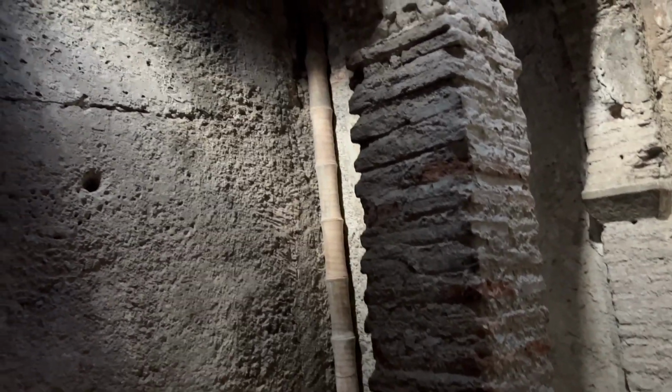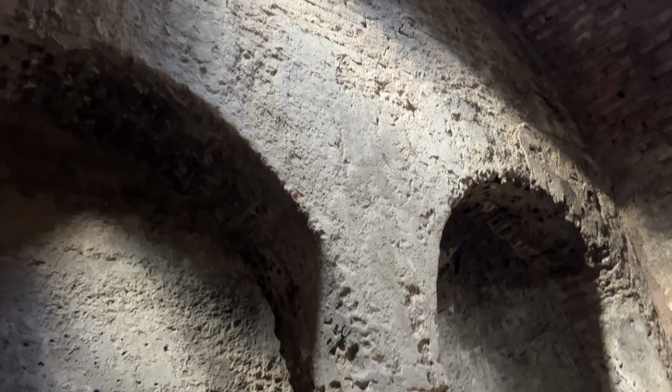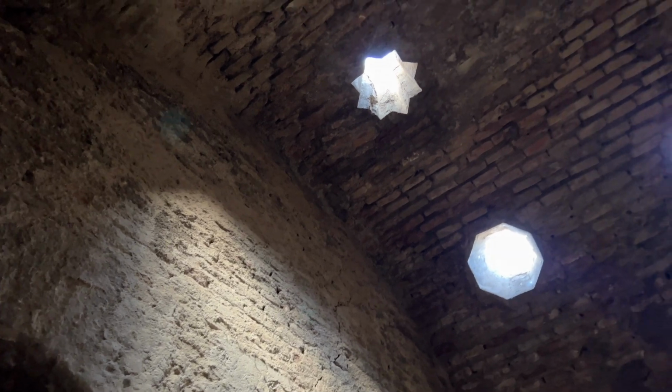El Bañuelo is one of the best preserved public Arab baths on the Iberian Peninsula. It is located on the banks of the Darro River and was used as a bathhouse up until the 16th century. My favorite section of El Bañuelo was the warm room, the largest chamber central to the interior space.